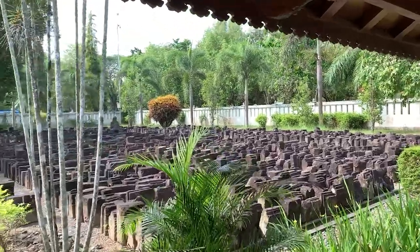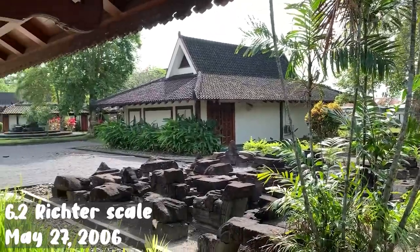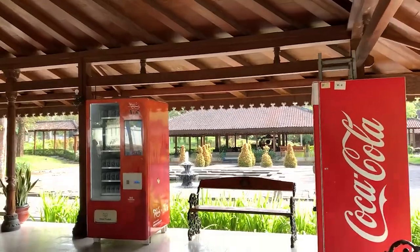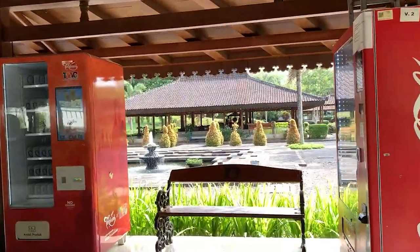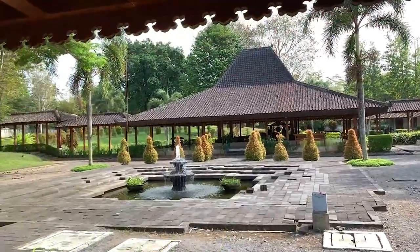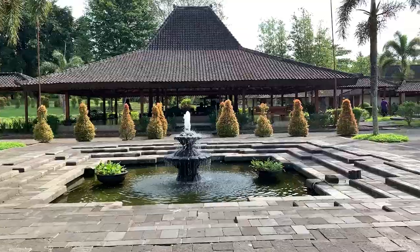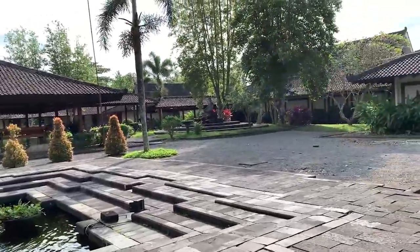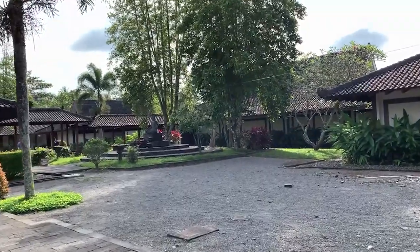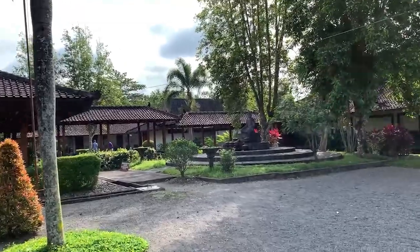Borobudur Temple was also rocked by an earthquake measuring 6.2 on the Richter scale on May 27, 2006. Even though the Yogyakarta earthquake almost destroyed the surrounding area, as I mentioned before, Magelang is very close to Yogyakarta. So of course, Borobudur Temple was affected as well at that time. But despite that, this Buddhist temple remained firmly standing without any slightest move.